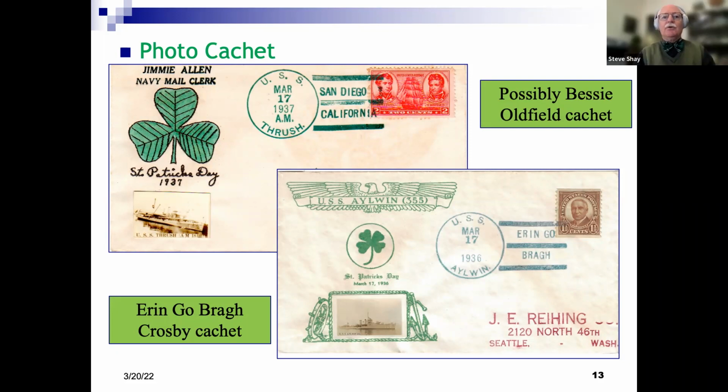Then the bottom cover is a true Crosby cover. In this case, the mail clerk used the slogan Erin Go Bragh. And we see a nice shamrock in the center of the cachet in St. Patrick's Day, 1936.